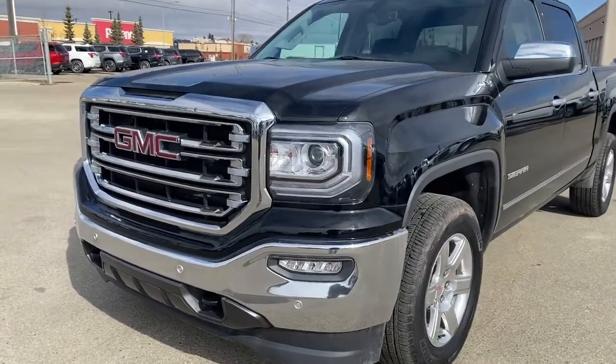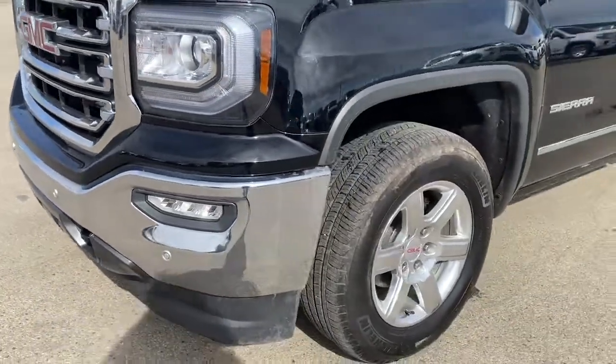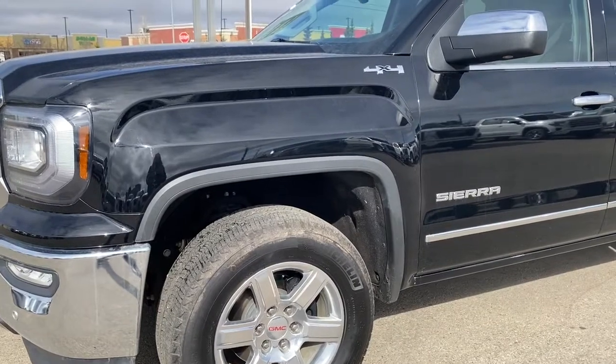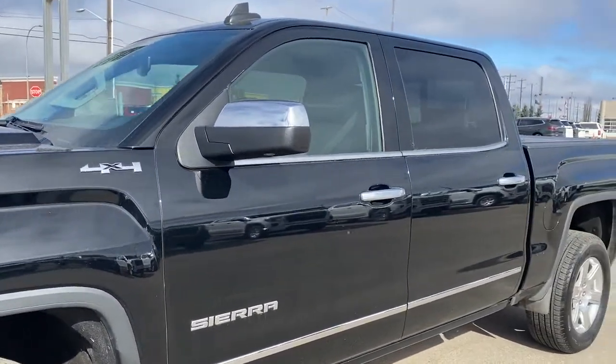At the front of the Sierra we've got fog lights, black tow hooks, 18-inch aluminum wheels, a 5.3 liter V8 engine under the hood, 4x4, rear tinted windows.